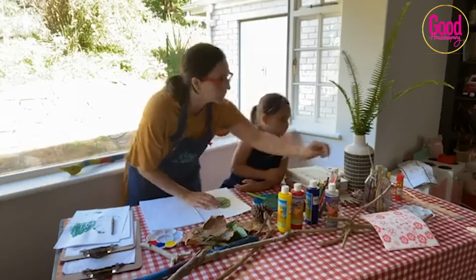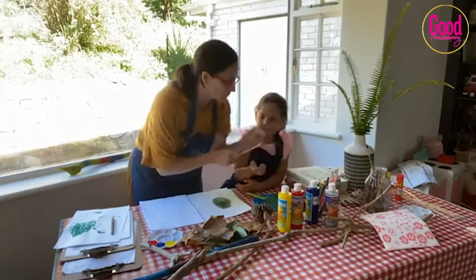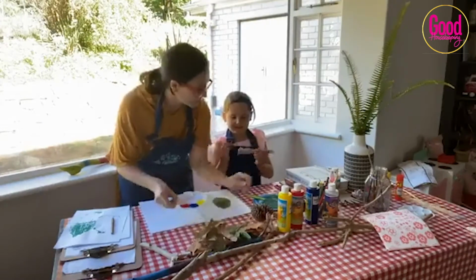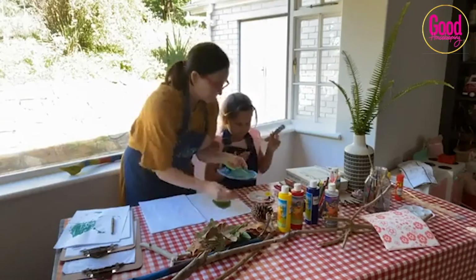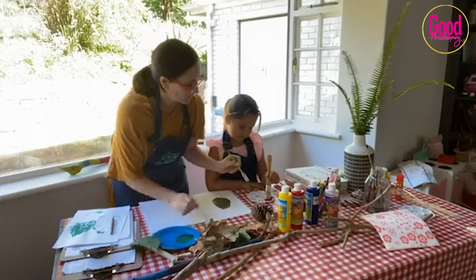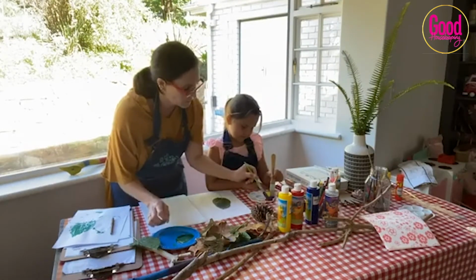Okay, so pick a... I'm actually going to pick it for you if you don't mind, because this is a nice one to use. It's nice and flat. And do you want to mix a colour or do you want to do plain? Mix it. Okay, so you mix a colour. I'm actually going to just dip into the red for now.